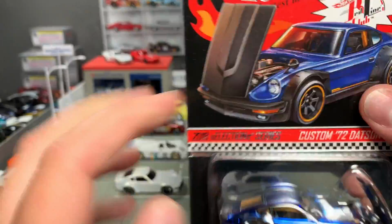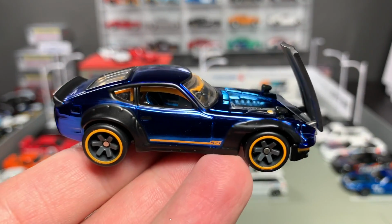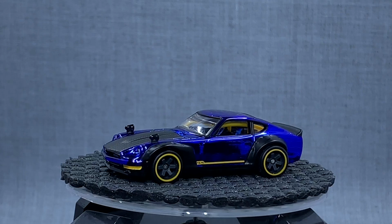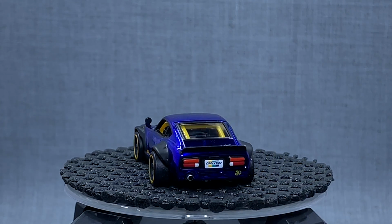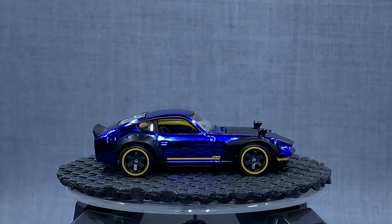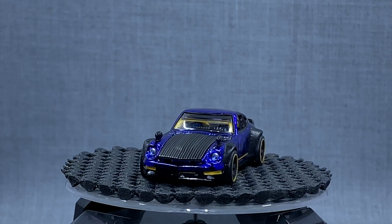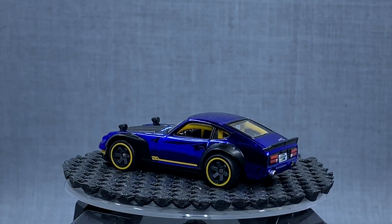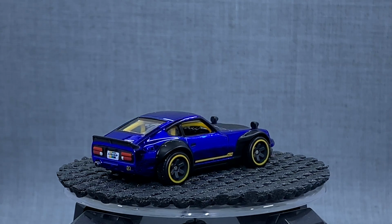Let's open this thing up. Okay, the first thing you notice, the Spectraflame Blue is gorgeous. You can see they've done matte black trim, a carbon fiber hood, and then just, oh my goodness, look at this. The interior, there's a two-tone interior. The roll cages are a different color. You have the GReddy logo on the back, and then of course, the GReddy engine.